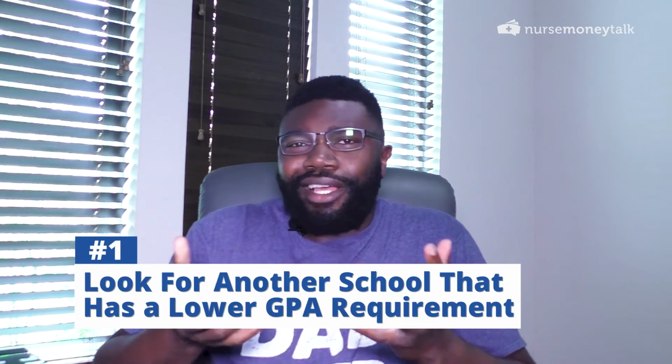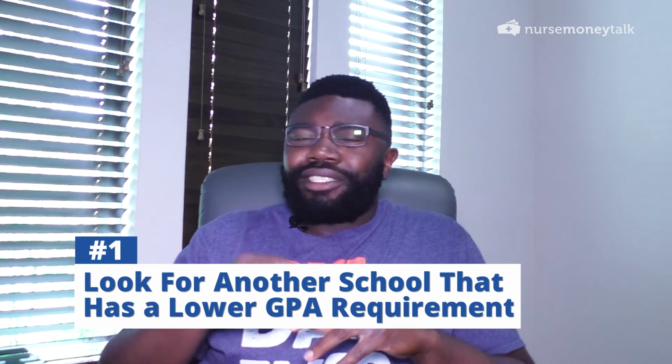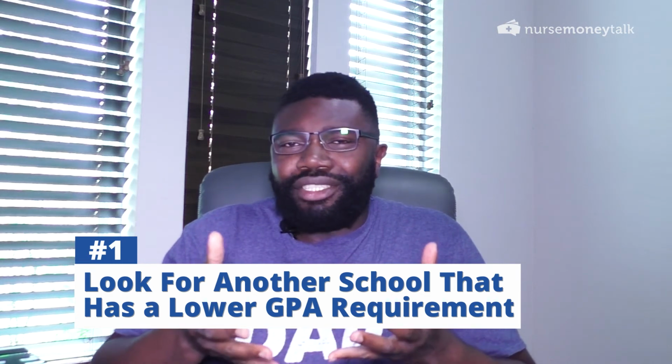Then there are a couple of options you have. The first option is to look for another school. If you're somewhere around the 3.0 mark, you can probably just look for another school that has a lower GPA requirement. I think a lot of students won't really like that answer, but that could potentially be the path of least resistance. Even in the same state, if you want to stay in the same state, or if you want to go out of state, you can potentially find schools that fit but have a lower GPA requirement. So that's what I would consider doing.